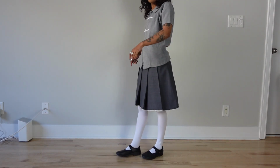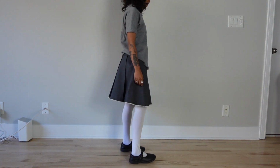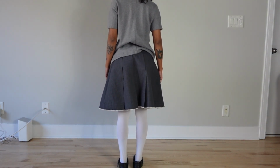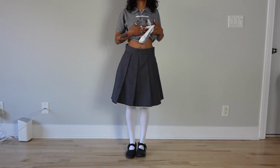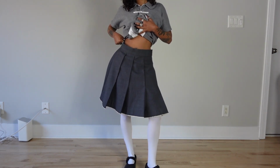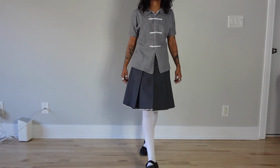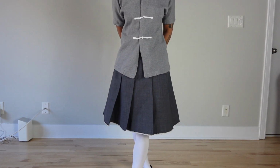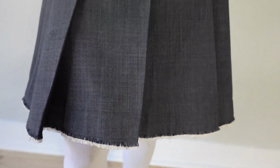I find a lot of the pleated skirts that I have, for the most part, are all pretty different in little ways, but specifically this one, when I wear it, it really holds the shape, whereas some of the other ones I have kind of hold the shape here, but not at the end of the skirt, if that makes sense. And I really, really love that. It's also really comfortable. It's just a pleated skirt, but it's also a heavier material, so I feel like that's probably why it sits a lot more structured. There's also this white hem detail that's frayed at the bottom.